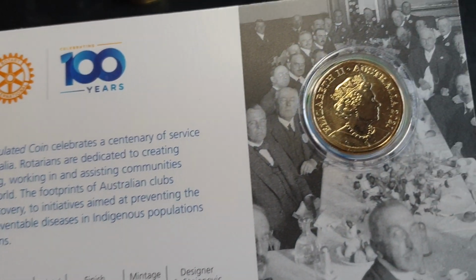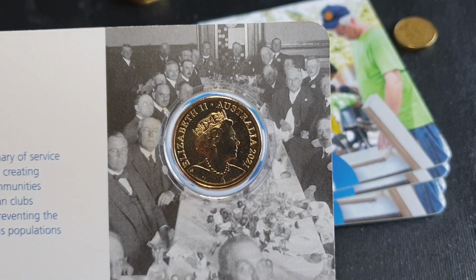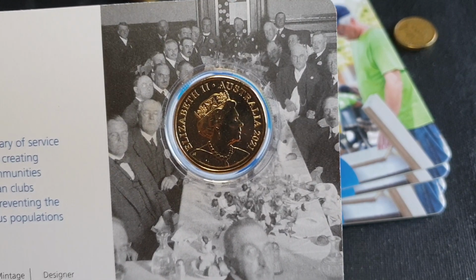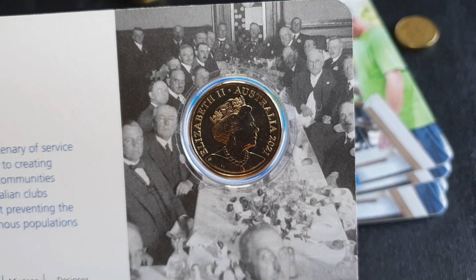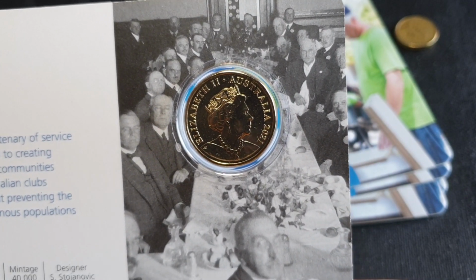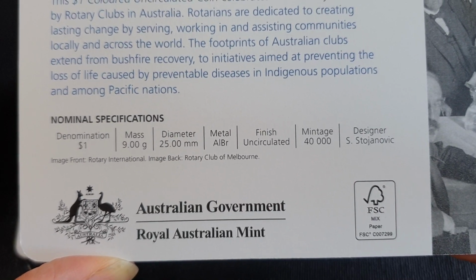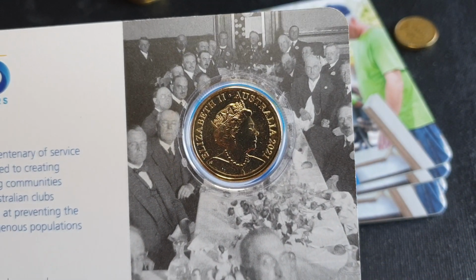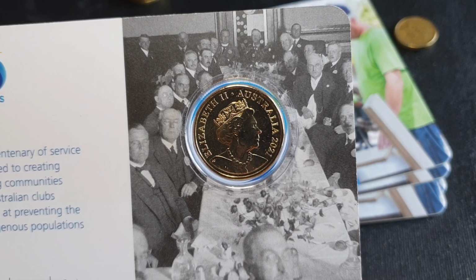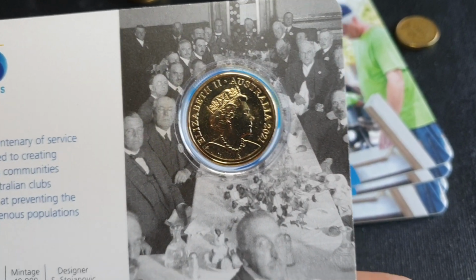So this is on the back. We have probably the founding members of Rotary. Not too sure who they are. They're probably all deceased anyway. Based on the clothing, it looks like probably the 20s or something like that. So 1911? It doesn't look like 1911. Does it have information on it? Back image, Rotary Club of Melbourne. No, it doesn't give a date, but definitely not 1911 type clothing. 20s or 30s, I reckon. Probably even 1940s, just based on the clothing they're wearing.